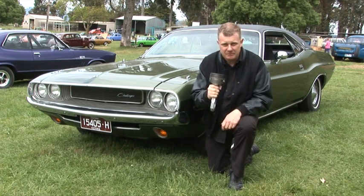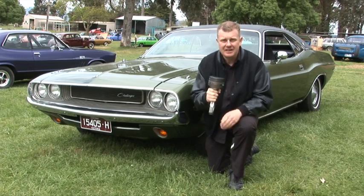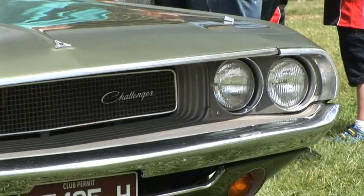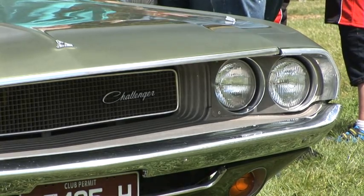This Challenger here, it's not an RT, it's not a Trans Am, it's an SE. It's the luxury model, owned by Barry Haley, and it's a really tidy, original old thing.